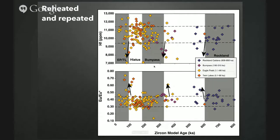And we see, again, when we're looking at different trace elements, similar patterns to what I talked about before. Periods when hafnium goes down, things are getting hot. At the same time, europium's going up. Things are getting hot. And there are repeated patterns where the evidence shows that we had periods where new magma was coming in and things were getting hot, and eruptions were periods when things were cooler, when big bodies of magma might have been cooling into a crystal mush and just sitting down there crystallizing and crystallizing and crystallizing.